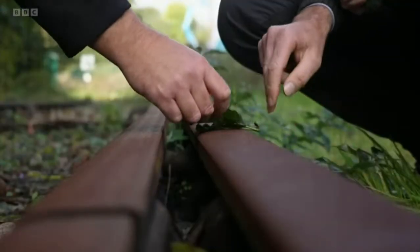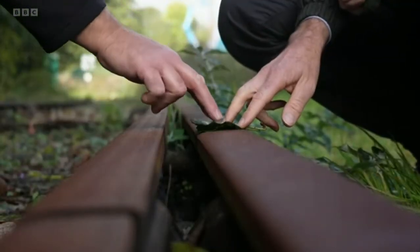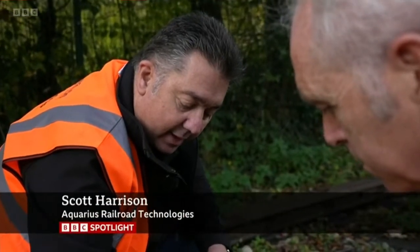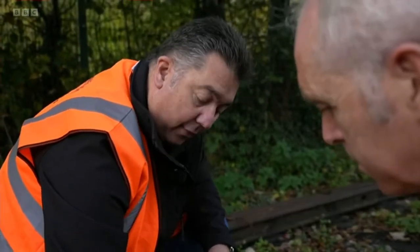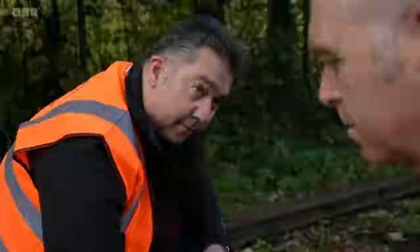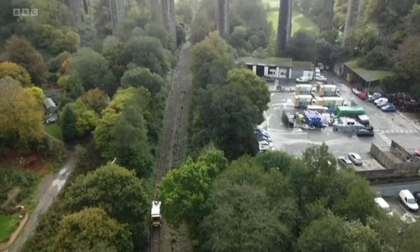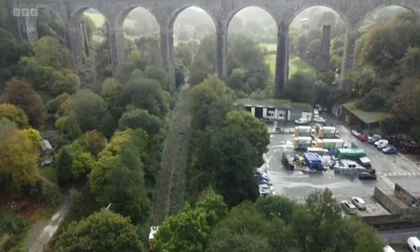And as more leaves fall, it then squashes more material on, which causes a mulch that sits on the top of the rail, and it's in the direct contact point of the rail wheel against the rail head, and that affects braking and traction. Just like where we were filming at Moorswater near Liskeard, lots of the region's branch lines are surrounded by trees and foliage.